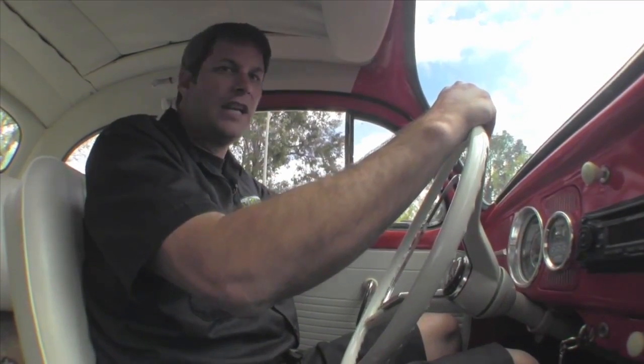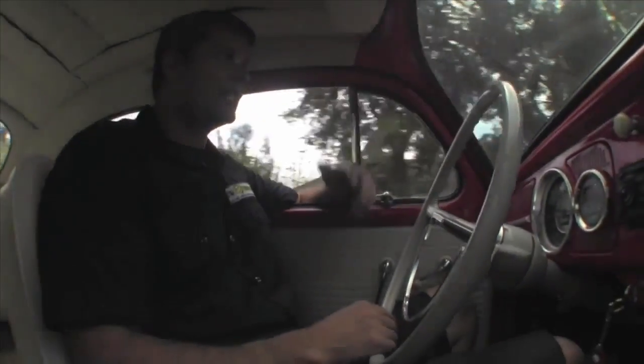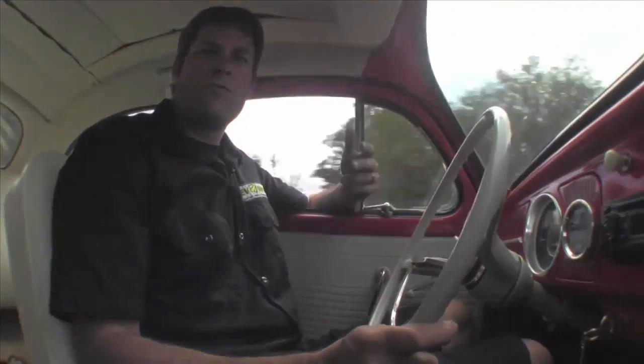So here I am in 3rd gear. I'm just going to give it gas and we're just going to cruise away. Again, there's just no lack of power, no lack of acceleration. 3rd gear will take you all the way up to 60 miles an hour in this car, so really not much of a need to spend a lot of time shifting and finding that perfect gear.